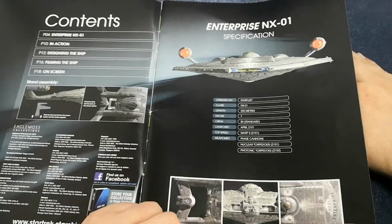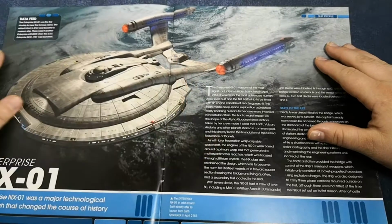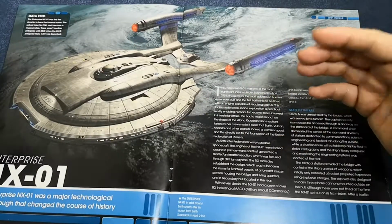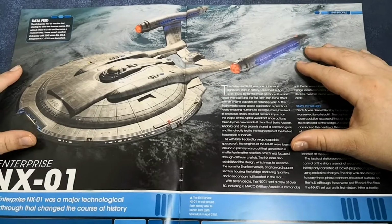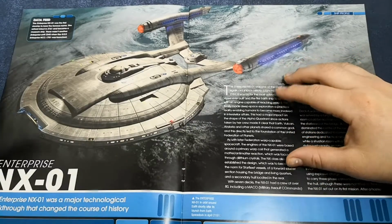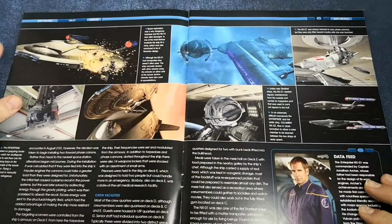Also, this was never a physical model. This was a CG ship, so there was never actually a model of it. Then we get a really nice view here of it over Earth. A lot of in-universe information, as always, and very in-depth as well. So it's a primitive ship, Earth's first Warp 5 ship as well. So it's got that going for it.